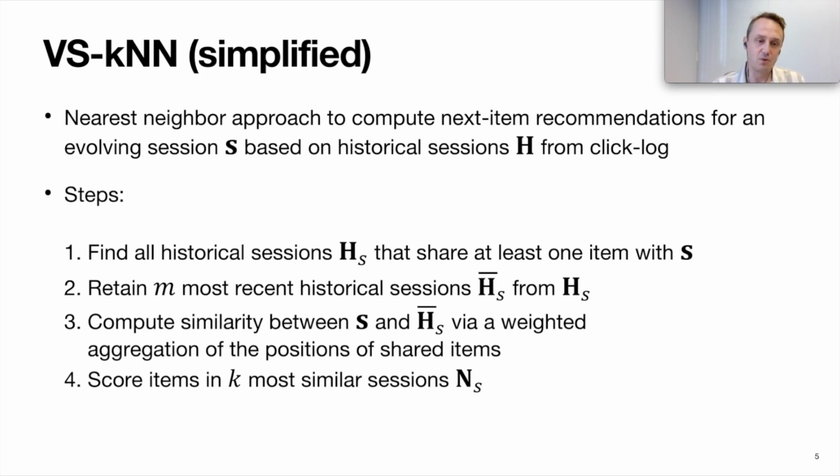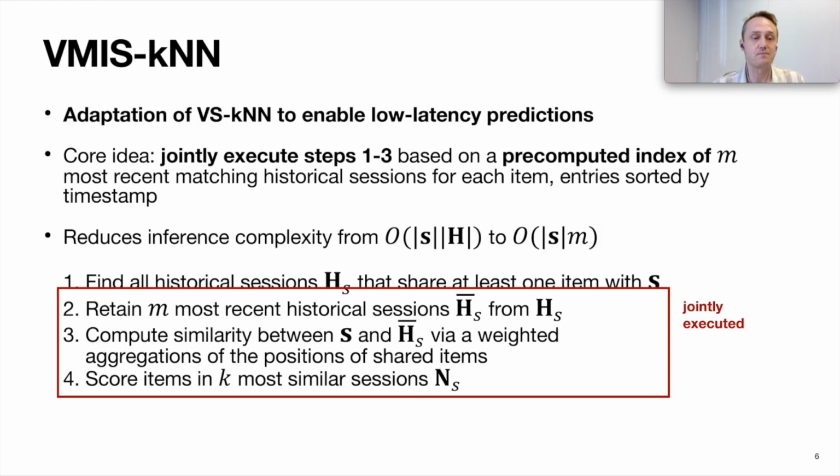First, it finds all the historical sessions that share at least one item with the evolving session, and then it retains the m most recent historical sessions from the matches, and then it computes the similarity between the evolving session and the matches via a weighted aggregation on the positions of the shared items. And then it scores the items from the k most similar sessions.